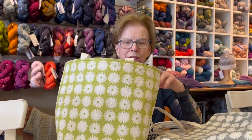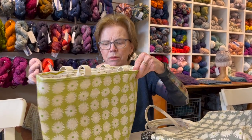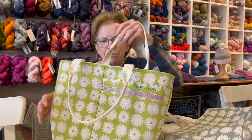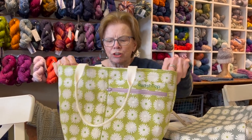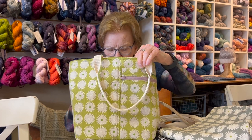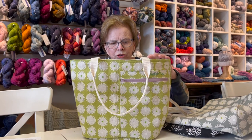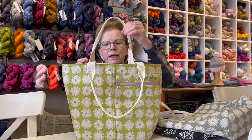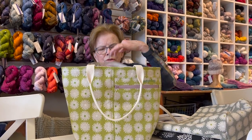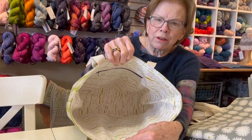A big surprise came this morning. Fjola, our wonderful Fjola, came in with these new bags that she has made. And she is such a genius and so creative. This bag stands up, and you can see how tall it is, so it will hold a sweater project. It has these great canvas handles. And then she gives you the surprise inside.